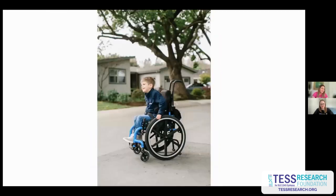And then as he got bigger, he just had trouble fitting in a wagon or in a traditional stroller. And so we moved on to wheelchairs that were able to accommodate his extra height, and we're still able to help him get around town. This wheelchair was cool because he was able to push it himself. So it has that one big wheel in the back that he can actually be really independent in.